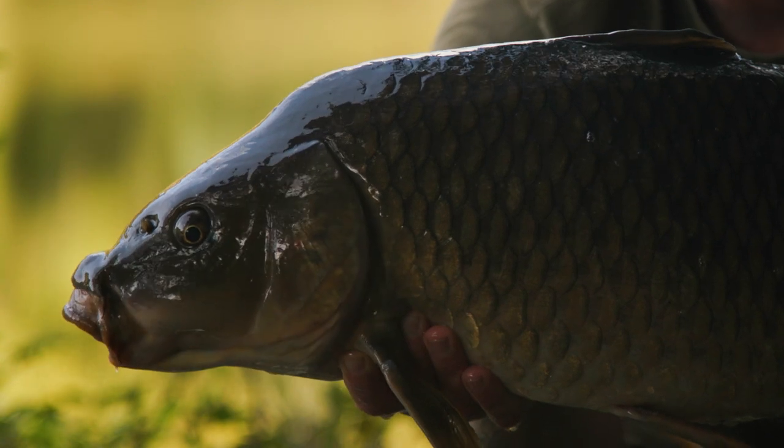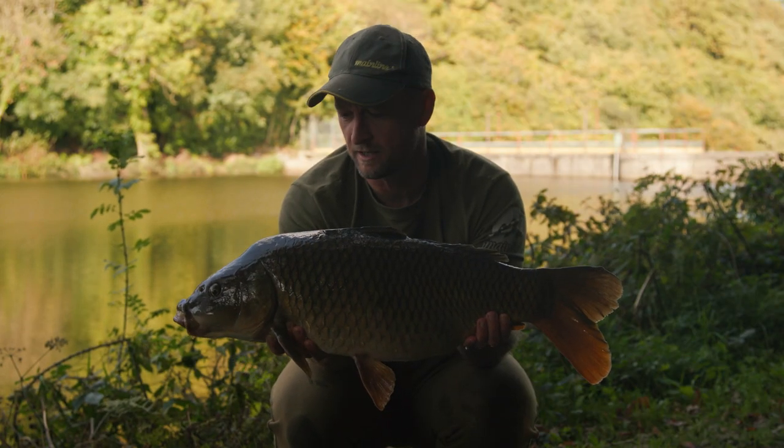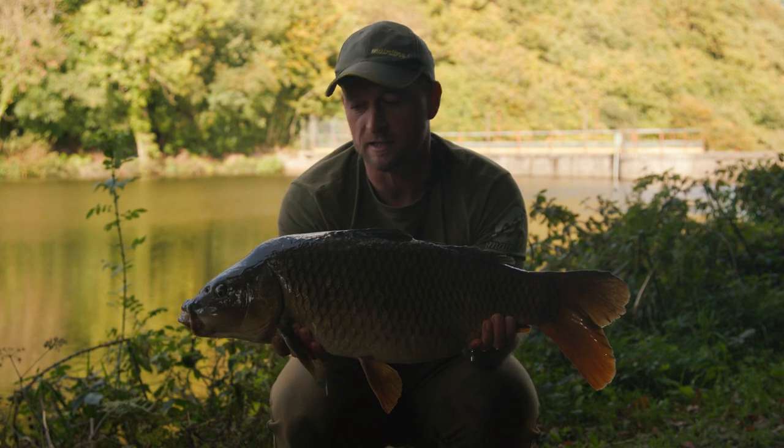Well, there we go. Here's fish number two of that double take. Probably the biggest one that we've had so far today. So let's get him back, see if we can try and catch a bigger one, and have a quick look at the rig and presentation that I'm using.